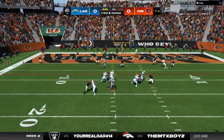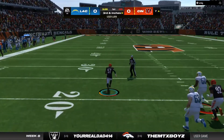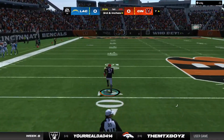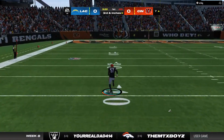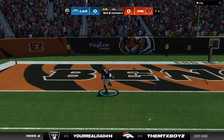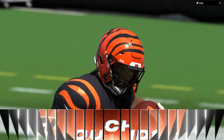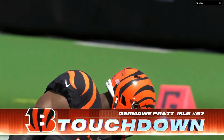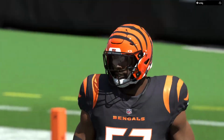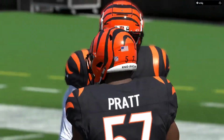Looking to throw. Collins. Oh, into a sea of defenders and intercepted. And he will bring it back. It's a pick six for the Bengals. So just a tremendous play there defensively on this opening drive. Not just to make the interception, but to take it all the way home.